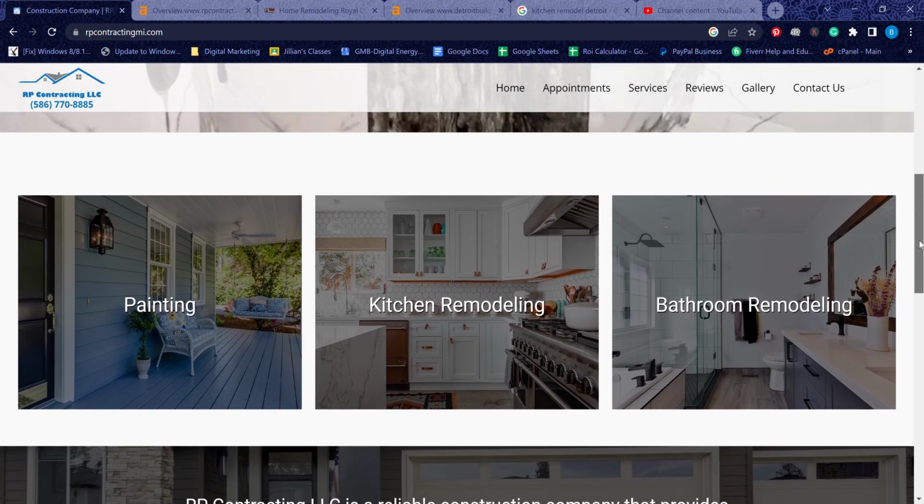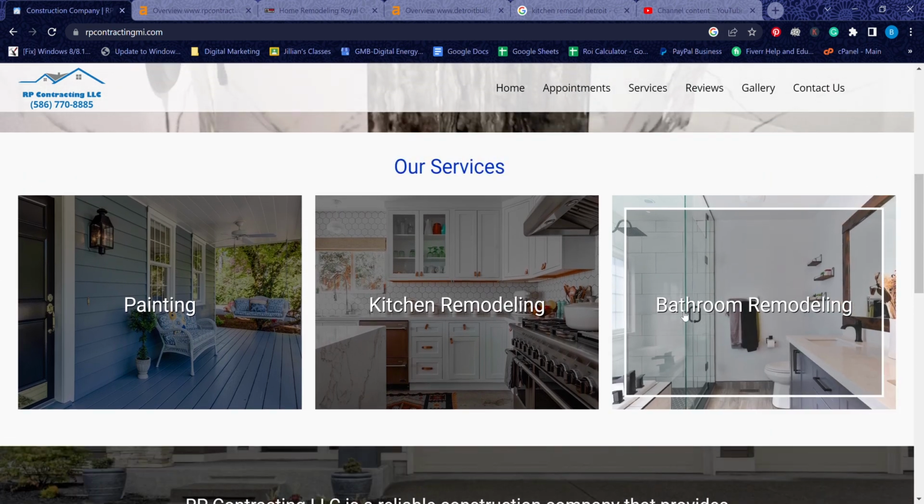So not only do we have the keywords within your content, but another great trick is however you save any of your images, you want to also save those with the location specific buyer intent keywords.